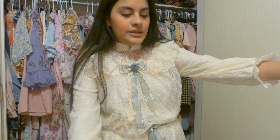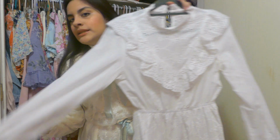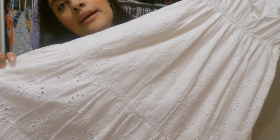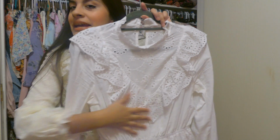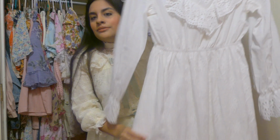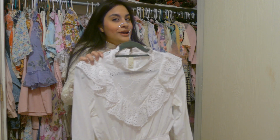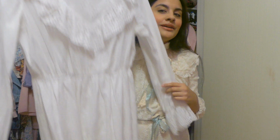So the first dress that I want to show is this beautiful white prairie style dress, and it has all this eyelet detail that is so beautiful and pretty. This ruffle thing on the neckline, long sleeves with ruffles, and also eyelet. I mean, it's so incredibly beautiful. I just feel like running through a prairie with this dress. It's just so freaking amazing.